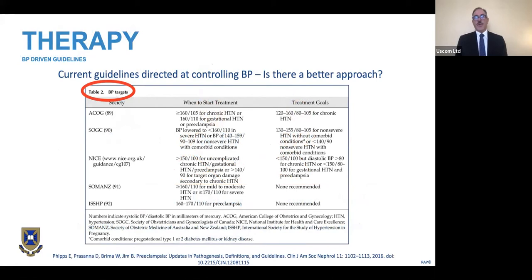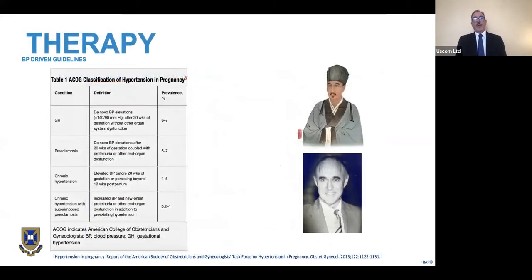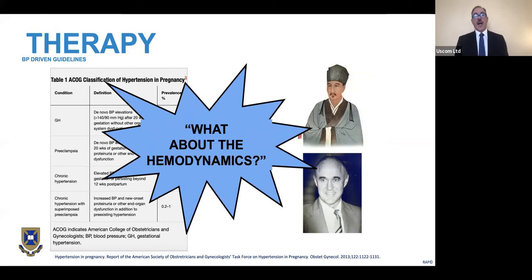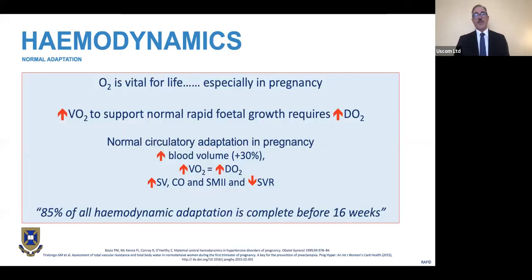So what we've shown is that blood pressure is not necessarily an accurate measurement. What we've shown is that the therapies that we have don't actually act on the blood pressure. And yet our current guidelines are all defined by blood pressure. What we're here to discuss today is, is there a better approach? Can we look at hemodynamics and produce better outcomes and better results? What we do know, of course, is that both Guyton and the Imperial Canon understood hemodynamics. Unfortunately, that hasn't translated into practice.